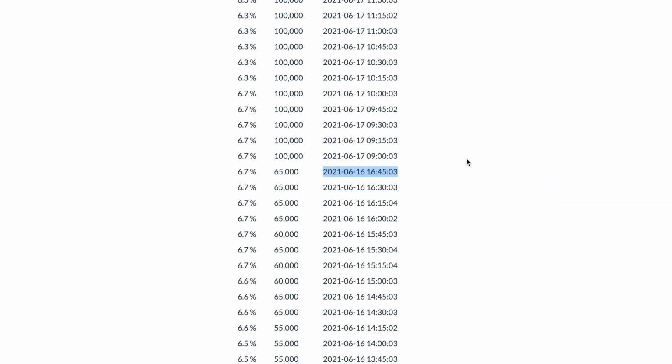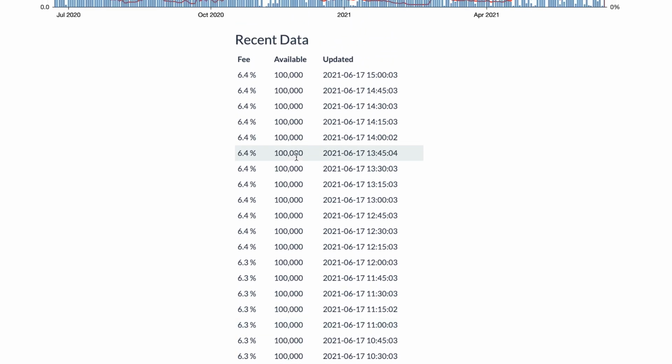More granular set of data, this Interactive Brokers 15-minute data set that we get. This was the close of day yesterday, 65,000 shares available to borrow. So there was a small closing out, basically nothing in the vast scheme of things. 35,000 shares came back in, but then today has been completely flat. So fees not really moving in any meaningful way.